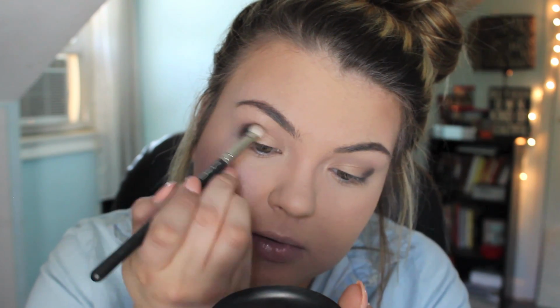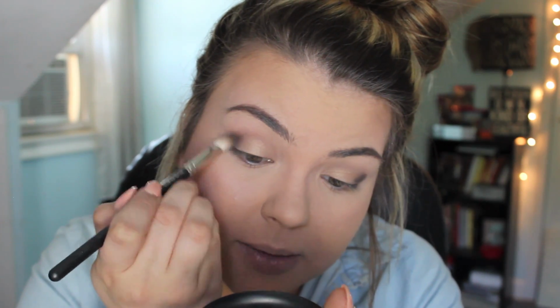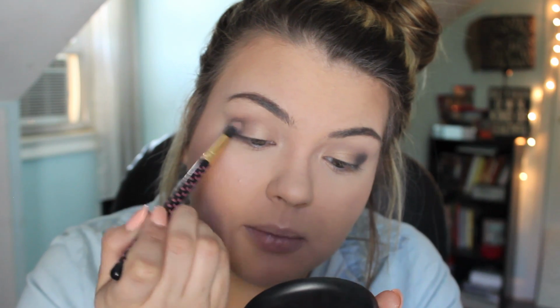I'm just gonna take that 217 by MAC, this crease brush, and just keep blending and bring it in towards my eyelid. It's another High School Musical song. I gotta go my own way. I'm gonna go back in with my BH Cosmetics blending brush, and I'm gonna just swoop this to make magical eyeshadow babies. This is such a random makeup day.